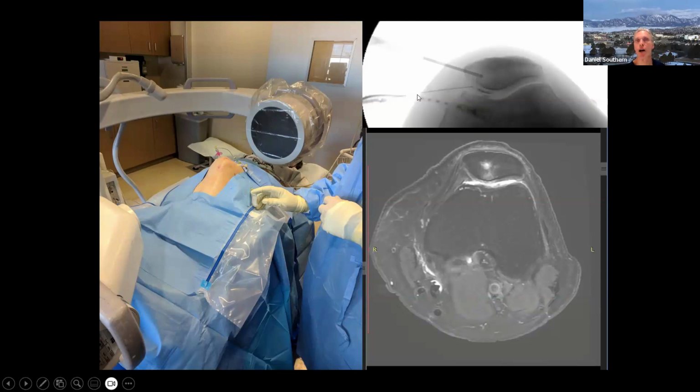And then you see a smaller needle that goes in between the kneecap and the femur, and there's a thin little black line here. Well, that's contrast that the surgeon has injected, showing that they're actually in what we call the anterior compartment of this knee. Now he's going to inject bone marrow aspirate concentrate that he has taken earlier from his patient into the bone and over the articular cartilage of the kneecap.